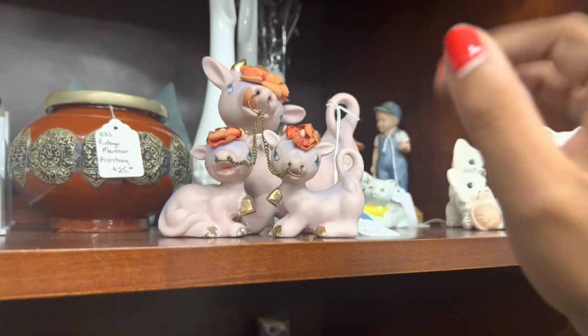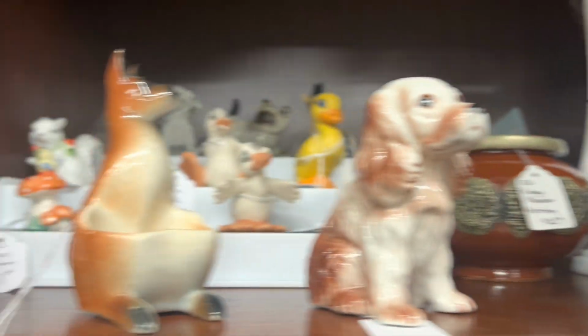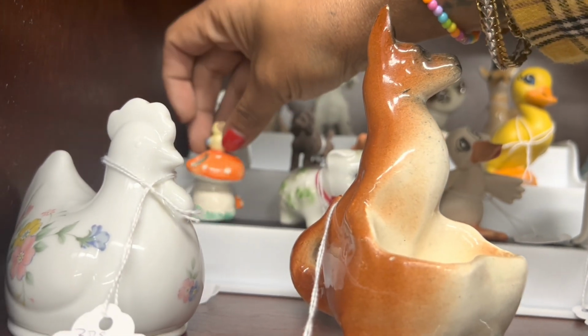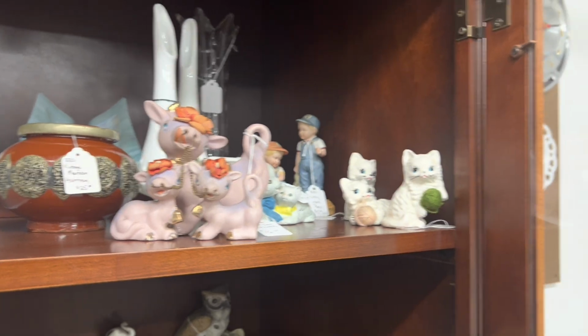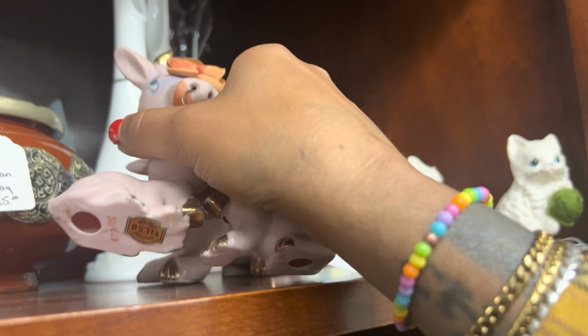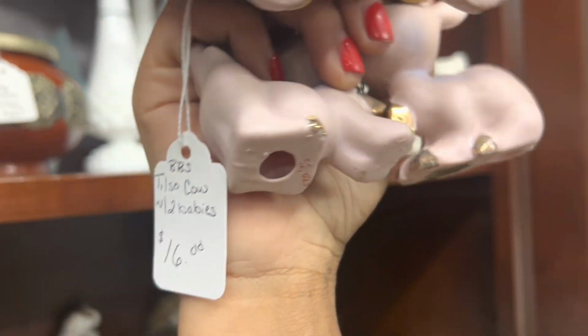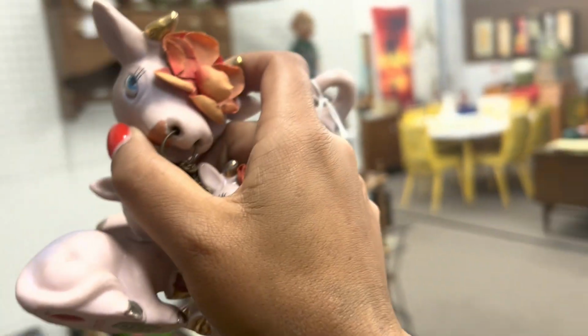I'm gonna look this up and look the skunks up. Oh my gosh, look at this cute little mushroom. Yeah, I'm gonna look both these up just to make sure because it's been a while and I've never seen those skunks. Yeah, I'm not even gonna second guess this set. I'm gonna grab that. Make sure it's not broken or something because that's a really fair price, $16. I think I'll easily be able to double my money on that.